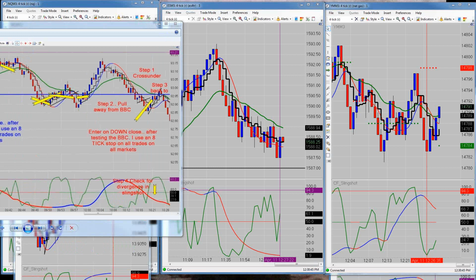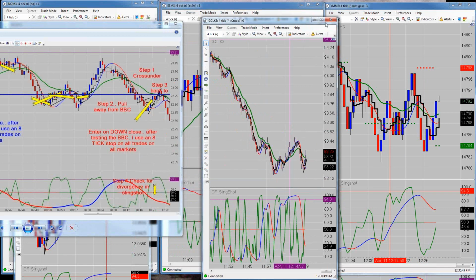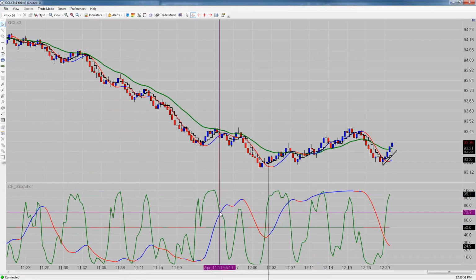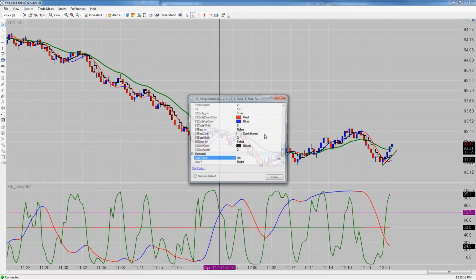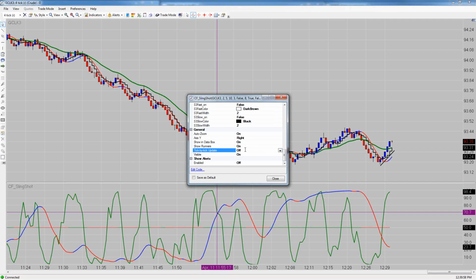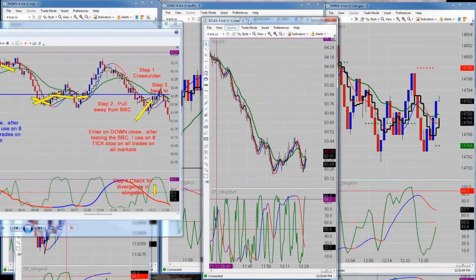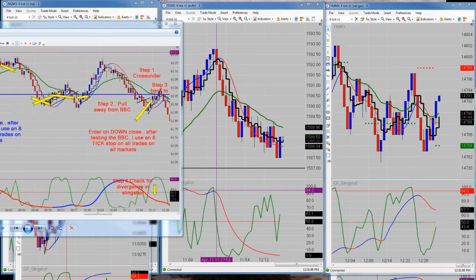Show you again how I changed that. How I changed what? Oh, the slingshot. You right-click, go to Properties. Down here, it says tick-by-tick update. Just set that to off. That's what you meant, right, John?